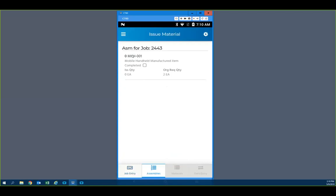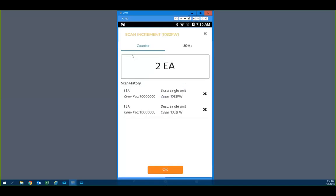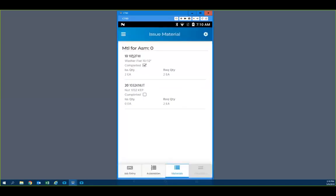I can now scan, I've only got one assembly, default assembly, scan my assembly, scan my material item that I want to pick. I'm now standing in the store and I'm going to grab 2 of those transactions and we save it. And there's my required, issued, and completed. There were 3 or 4 scans there to navigate through the job, the assembly, the material.